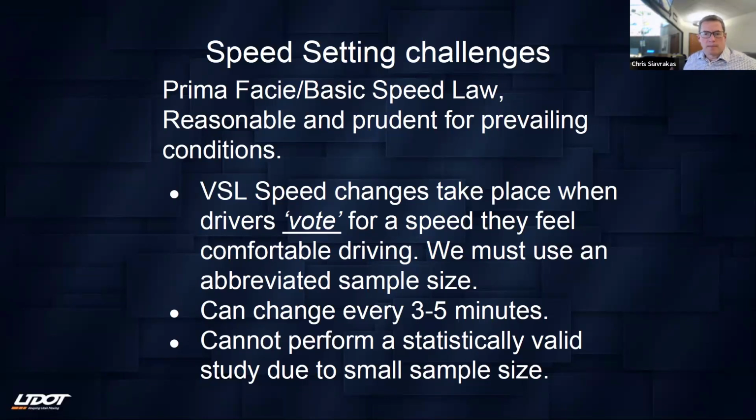But the sampling size is impossible to make statistically significant, because it's going to change every 3 to 5 minutes. We may only get a dozen, maybe 100 on a busy day through a corridor during a few minutes interval. So we have to be comfortable with how to make that change within a small sample size. Okay, next slide.